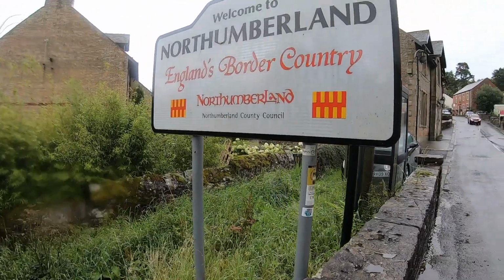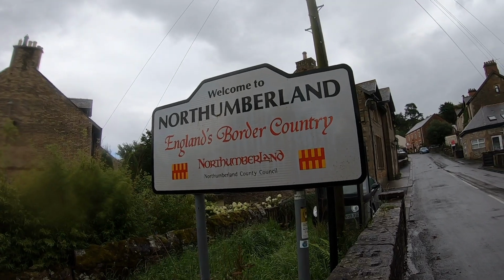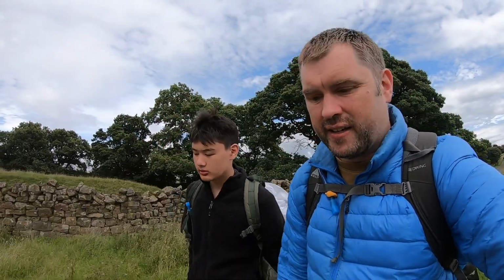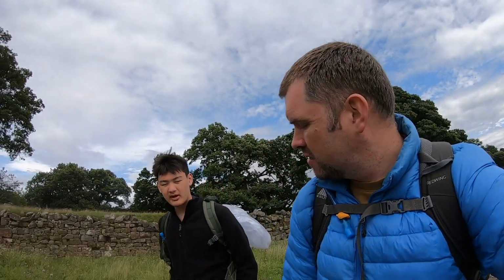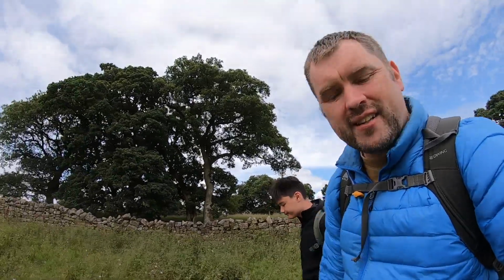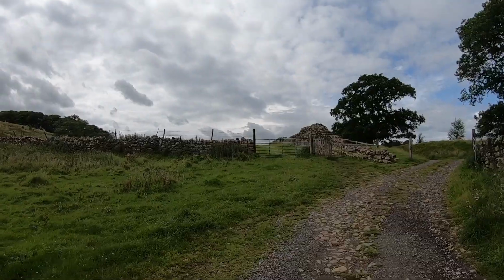There's the Northumberland sign just here where we've just left. We've been walking in Northumberland ever since we left Newcastle, and now we're in Cumbria. So we've had lunch at the House of Meg Cafe in Gilsland, and yeah, we are now refreshed after our tea, hot chocolate, cakes, and brie and cranberry paninis. The rain has held off again, and we're back on Hadrian's Wall path, and we can still see the wall ahead of us.